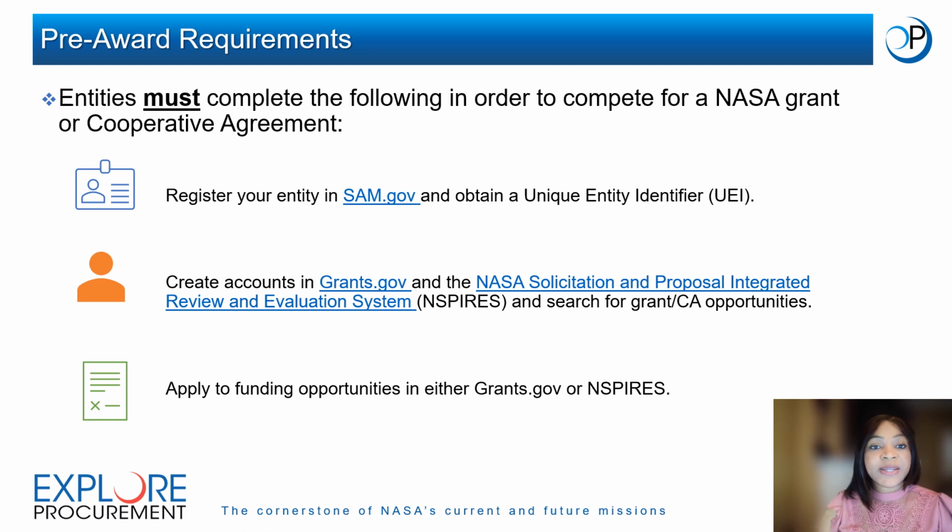Any entity that is interested in applying for a federal grant must first register in sam.gov and obtain a Unique Entity Identifier, or UEI. This ensures that the entity is legitimate, eligible, authorized, and compliant with federal regulations. sam.gov provides a step-by-step process on how to register and apply for a UEI. Once you obtain the UEI, we recommend that you create an account in grants.gov and INSPIRES so that you can search for funding opportunities as well as get alerts on opportunities that align to your organization's interests. Once your organization identifies an award that they're eligible for, they can then submit an application through grants.gov or INSPIRES.